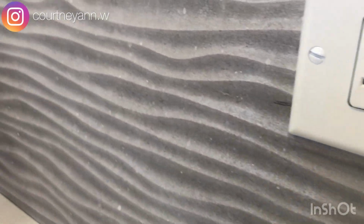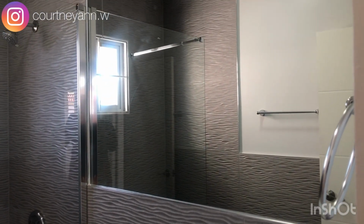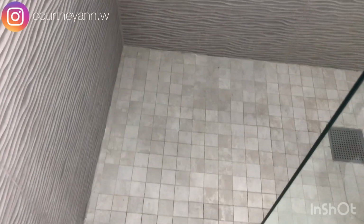The backdrop is different from the one downstairs. This was more of a wavy tile texture, which I thought was rather unique. I've never seen this in a bathroom before, but I thought it was perfect. They incorporated large mirrors so that again it can open up the space, and again you have a walk-in shower.